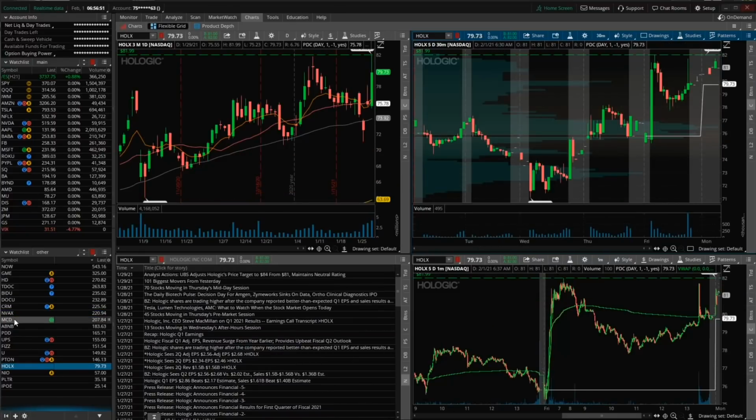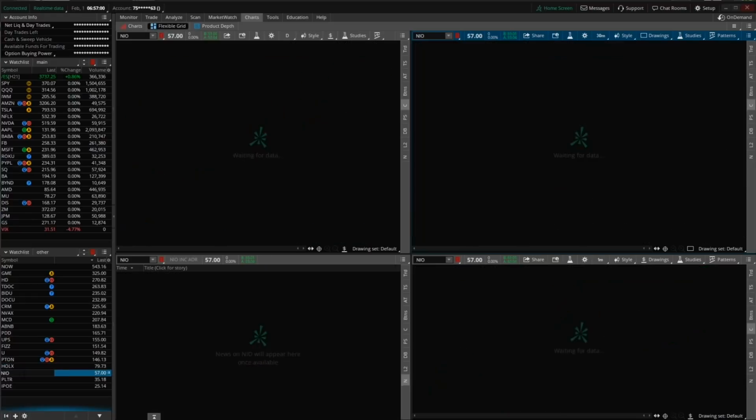This HOLX looks all right. Had a very nice day one move. Came up to this prior area of resistance, got just above it, rejected a little bit, but if this can clear that 82 area, looks like maybe this has a chance.